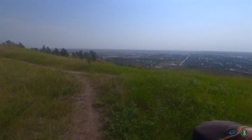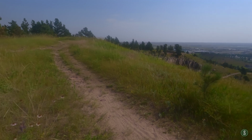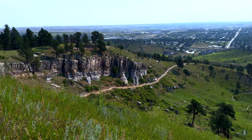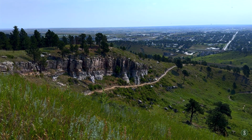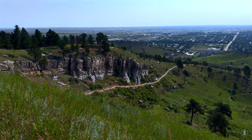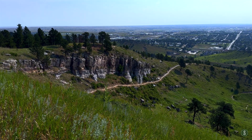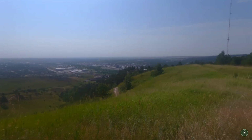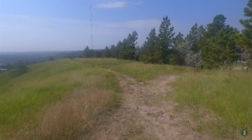Nice. That's a view. That's the trail I just came up. That sucked. A lot of bugs up here. That's pretty steep. It's a hard climb. Harder than it looks. It's really pretty up here. Rapid City, South Dakota. Let's go see that antenna and then head down the mountain.